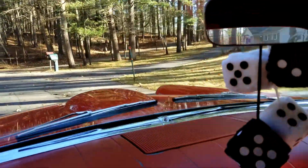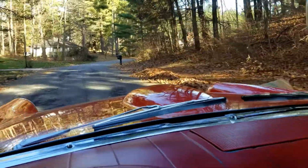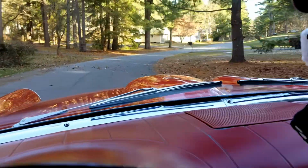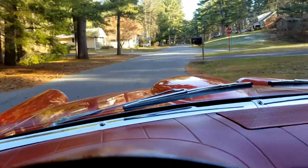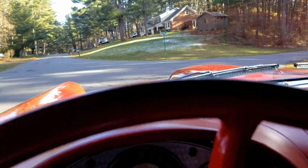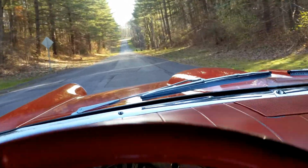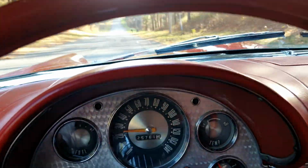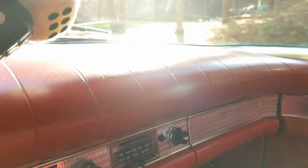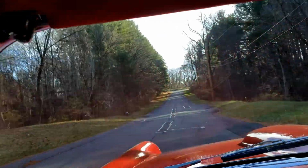Just a little cruise around our neighborhood here. Like I said, she seems to be running pretty good now. A few more issues to sort out. I think the biggest one, the most expensive one, we know what the problem is: the power brake booster needs to be rebuilt, which is not a cheap job. So unfortunately, that's a project that's going to occur this winter. Love these wraparound windshields in these T-Birds.